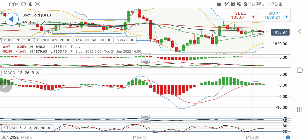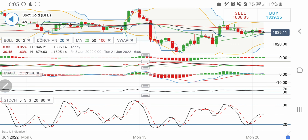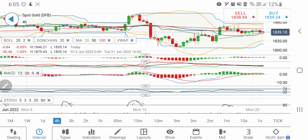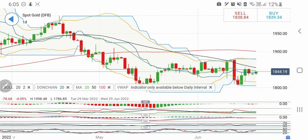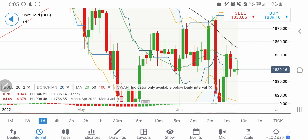The MACD is trying to converge and crossover. The RSI is trading flat. The stochastic is curving downwards, indicative of a little bearishness. Now let's come back to the daily charts. On the daily charts you can find it has achieved a high. See precisely here, I told you the 20 period moving average will give it a resistance, and precisely it did.